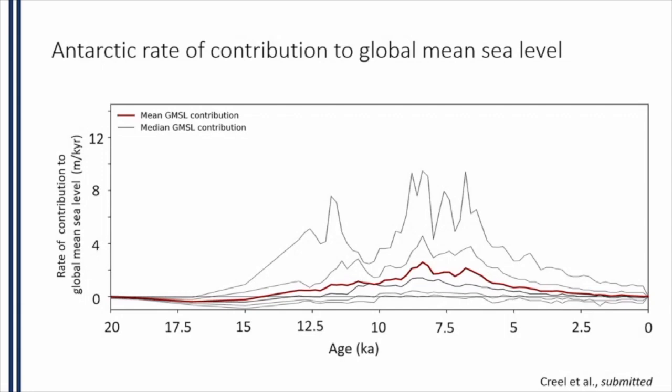Unfortunately, the color map on this is desaturated, but you can see the mean and the median there. And what's important to take away from this rate of contribution to global mean sea level for Antarctica over the past 20,000 years are these spikes. There's a bunch of spikes. And so look at that and say, why is Antarctic thinning spiking over the Holocene and deglaciation?